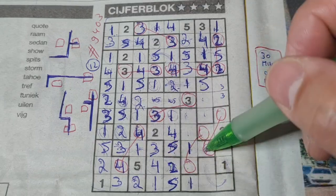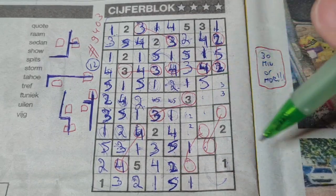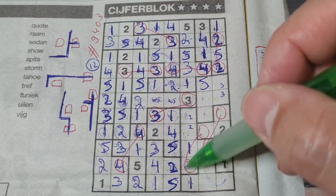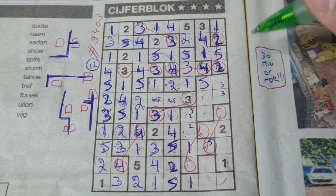This box can be 2. That box can be 2. So 2 could be here, could be there. These two boxes surround the 5, they can be 5. So the 5 could be here, could be there.